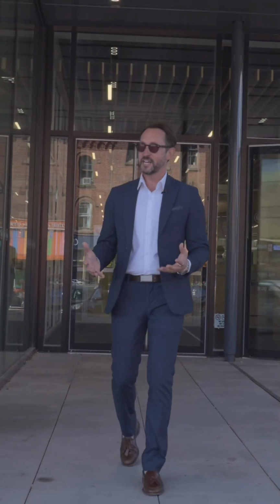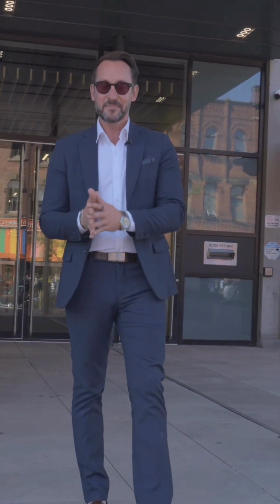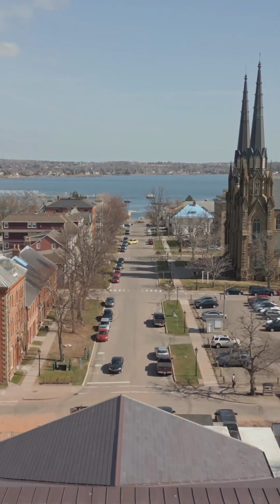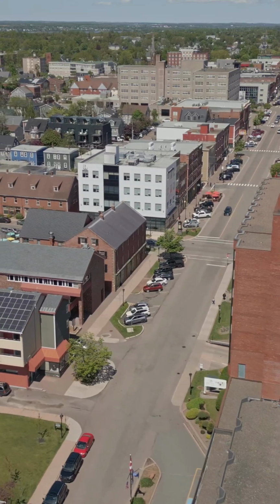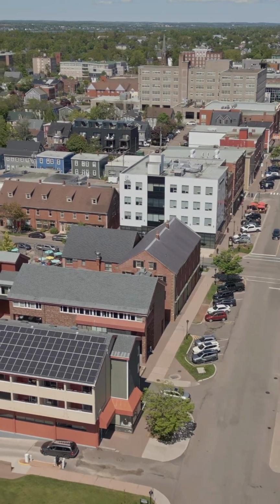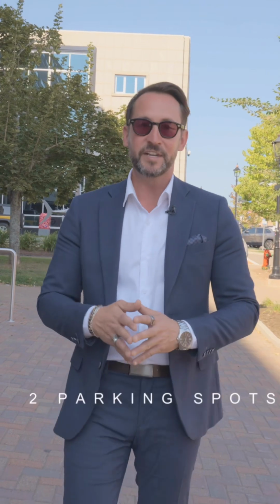You've probably heard it said before that location is everything, and I really agree with that statement. So here, I would give this a 10 out of 10 on the scale of 1 to 10. You have things like the library here as your neighbor, and everything else that downtown has to offer is walking distance. You're not going to need a car. Although we do have 2 parking spaces at this one, we may as well go in and see it right now.